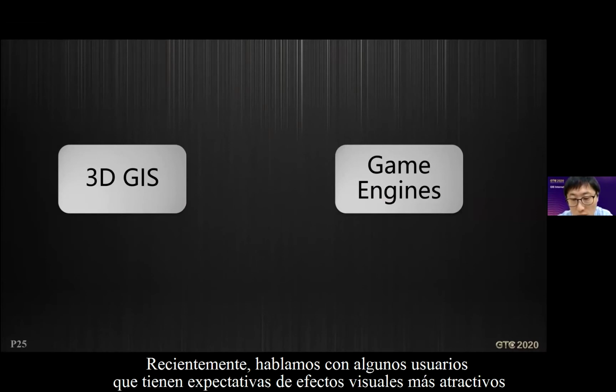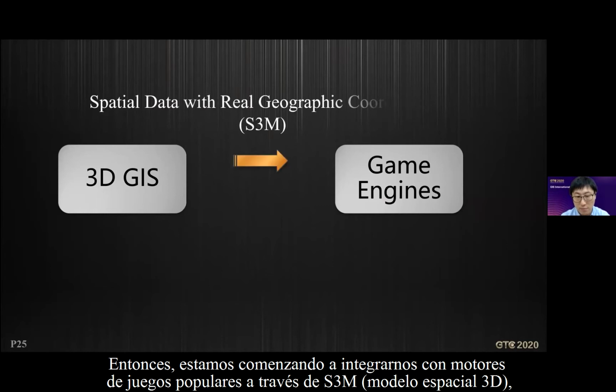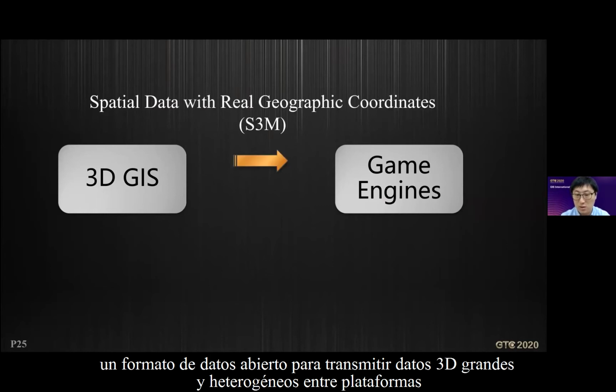Recently, we've talked with some users who have expectations for more appealing visual effects. So we are starting to integrate with popular game engines through S3M. It's for spatial 3D models. It's an open data format for streaming large heterogeneous 3D data across platforms.